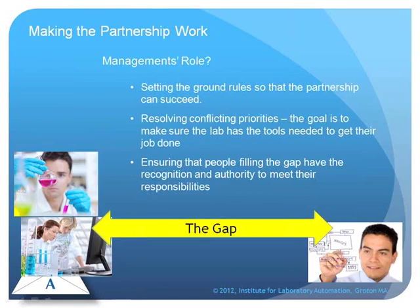Management's role in this is setting the ground rules so that the partnership between the lab and the IT people can succeed. They need to make sure that conflicts and conflicting priorities are resolved ahead of time, that everybody understands what the ground rules are, and that the goal is making sure that the lab has the tools they need to get the job done. The goal is not to provide IT people with an easy support path. The lab has to meet its goals and requirements with the tools it has. The IT's job is to make sure that they all work.